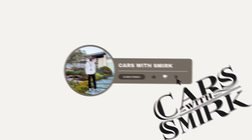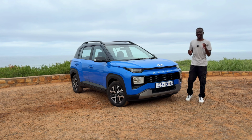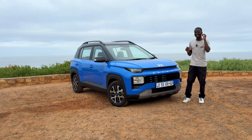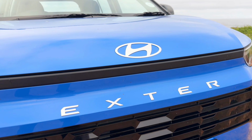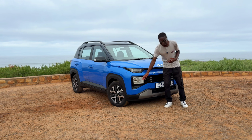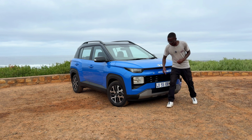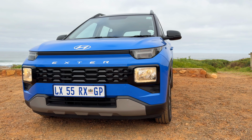It's Smirk. First impressions on the Exter, well, it's compact, stylish, and has some serious personality. I don't think it turns heads because of how gorgeous it looks, rather because of how it looks like nothing else on the roads. On the bonnet, you get the Hyundai badge, Exter lettering here, LED daytime running lights, and if you go further down here to the headlights, they are squared off, which you might be familiar with in the Hyundai Venue. I would have liked if these were LED, but we do get halogen lights down there.